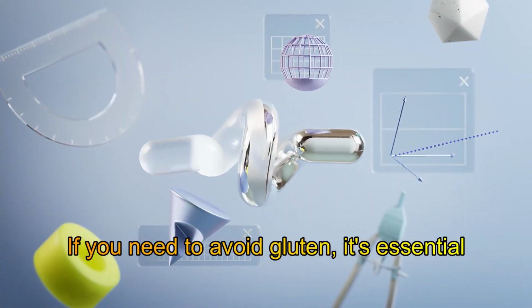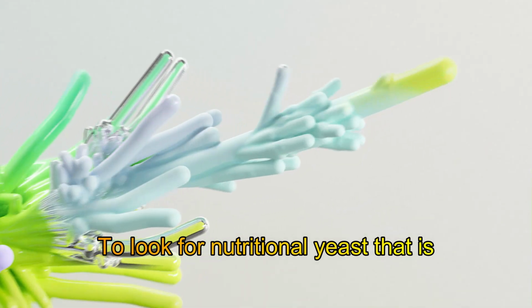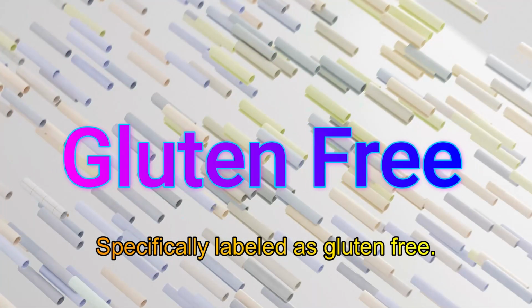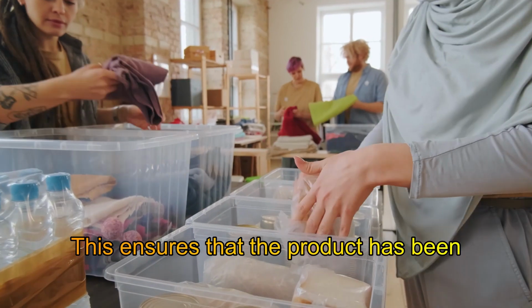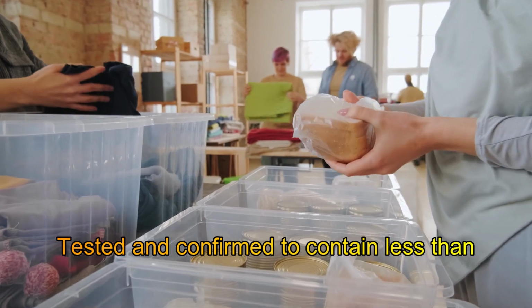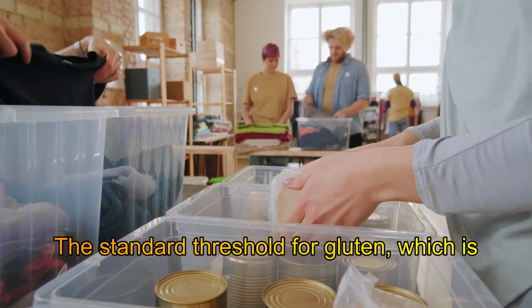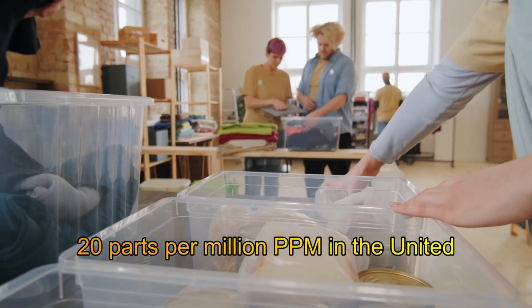Therefore, if you need to avoid gluten, it's essential to look for nutritional yeast that is specifically labeled as gluten-free. This ensures that the product has been tested and confirmed to contain less than the standard threshold for gluten, which is 20 parts per million, ppm, in the United States.